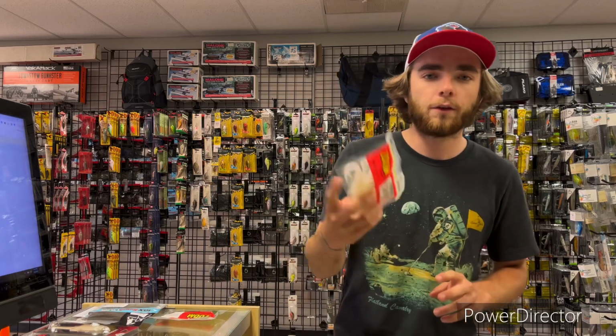And I'm going to try to fish that shaky head a little bit faster than you normally would. When you think of fishing a finesse bait, you're kind of thinking of fishing it slower, but that shaky head right there, I'm going to try to burn it as far as finesse fishing goes. And that leads me into my next bait right here, and that is a fluke.